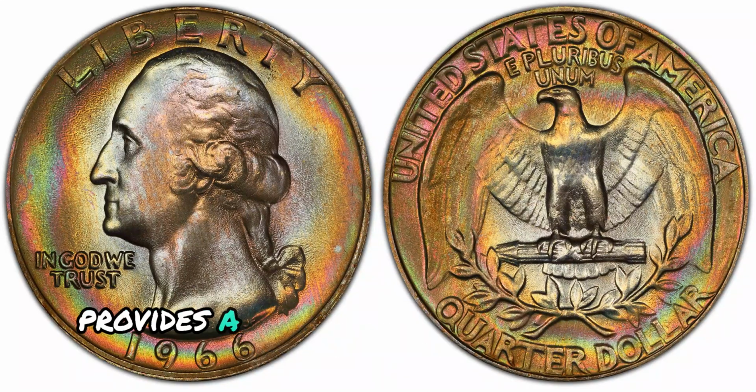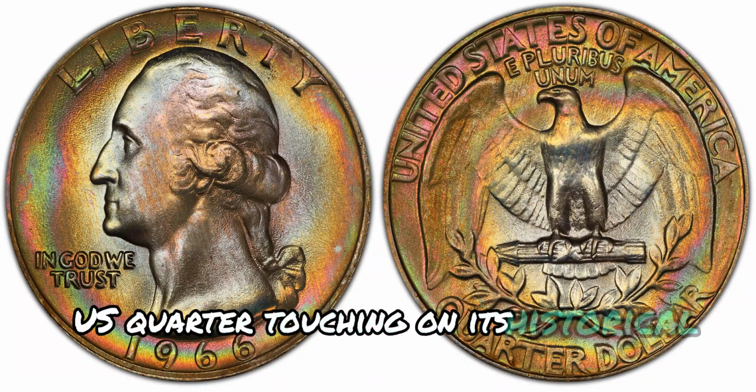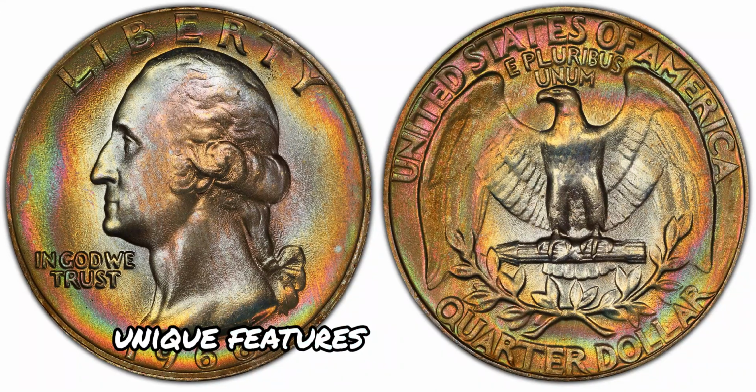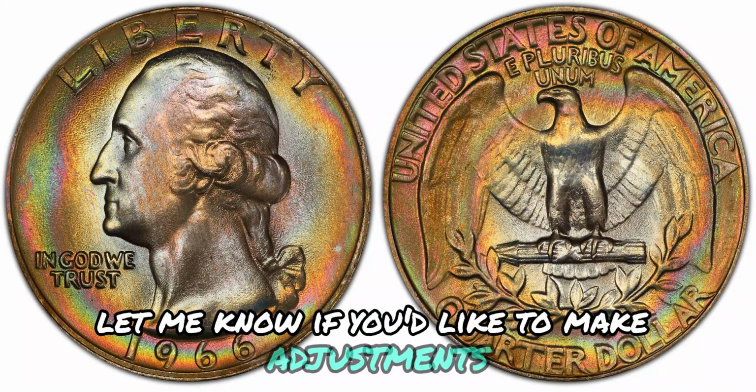This script provides a comprehensive overview of the 1966 U.S. quarter, touching on its historical context, unique features, potential errors, and most excitingly, the possibility of it being worth millions. Let me know if you'd like to make adjustments.